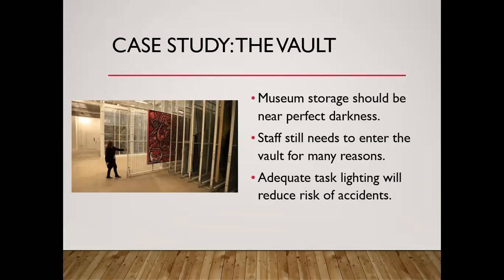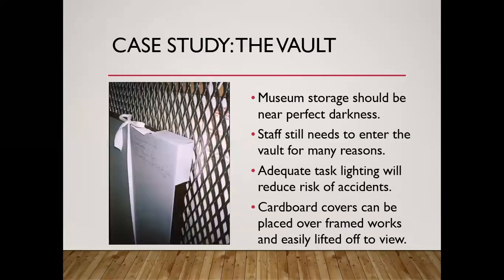If you have storage that is not kept in complete darkness, I'd recommend covers like this that can offer both light blocking and physical protection. If you have a number of framed items, the more sensitive ones, like a watercolor and works on paper in general, should get priority for the covers over the oil paintings. But it's not a bad idea for all of the framed items if the lights are on regularly.